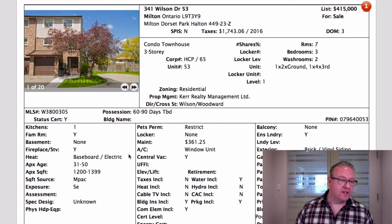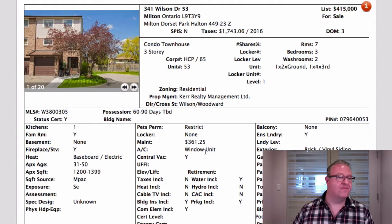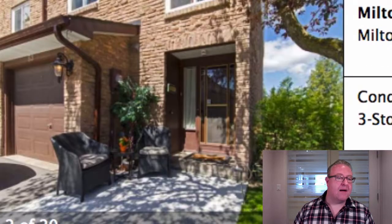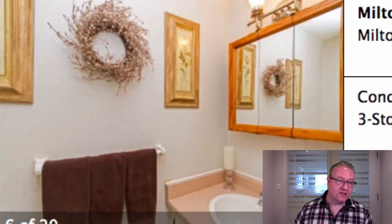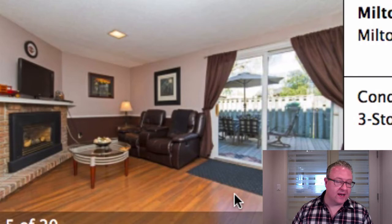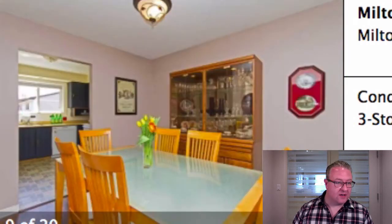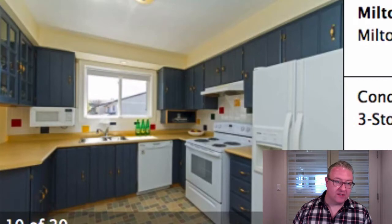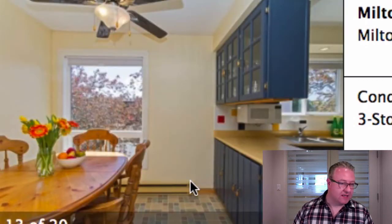The only thing you deal with here is electric baseboard, and you're dealing with window unit heat, so there's no central kind of forced air system. But I do like the price point. You know, there's some dated elements in here. That's your first floor, which is almost like a little kind of finished basement above grade. And then you've got your living dining upstairs, original kitchen, and that looks like a vinyl floor. You can see the baseboards here.